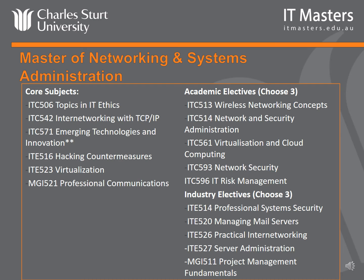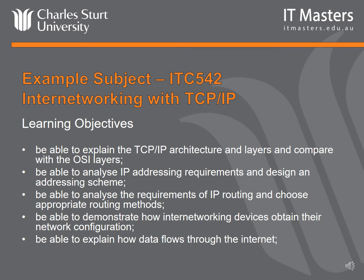Okay, what I thought I'd do is have a look at a couple of the subjects in more detail. Can't look at all of them, we'd be here all night, but I'll pick you a couple. The first one I've had a look at is what I call an academic subject. So this one is not built around helping you to prepare for industry certification, but it is, as you can see, a technical subject, definitely in its own right, all around internet networking and TCP/IP.